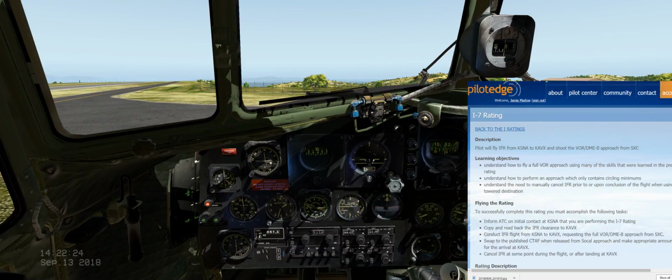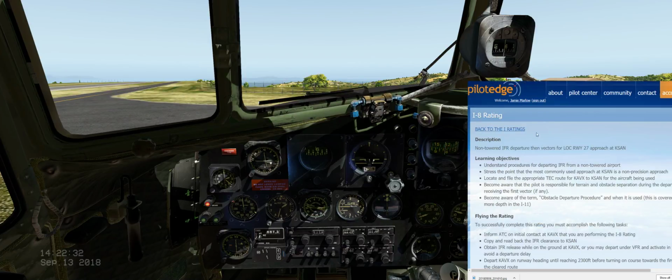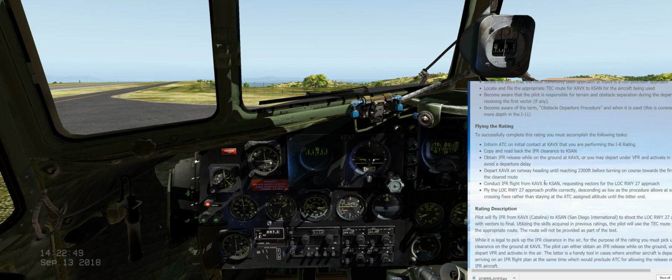All right, so let's go I8. Catalina to San Diego. Beautiful. So what are we doing here? We're just basically going to get a clearance. Actually, I think we'll just pick up our clearance in the air because I don't think it says you have to do it on the ground here. So I want to practice in the air clearance if possible.